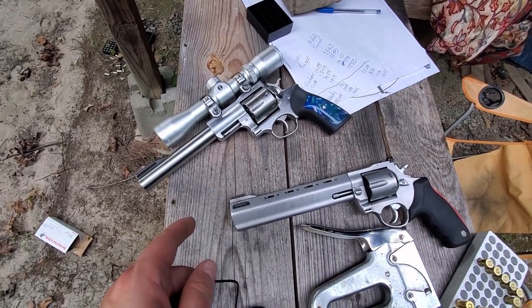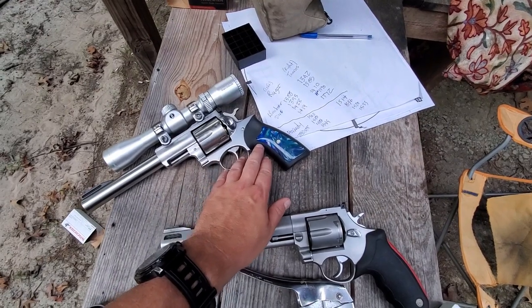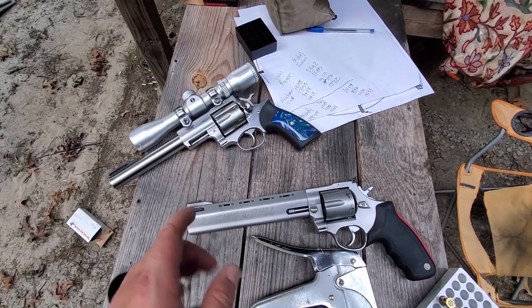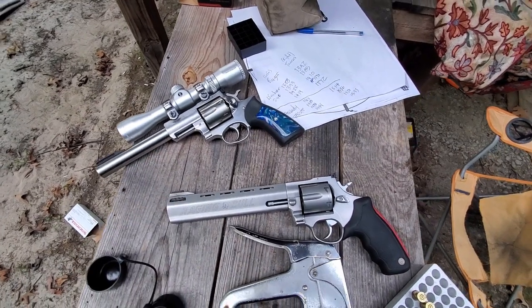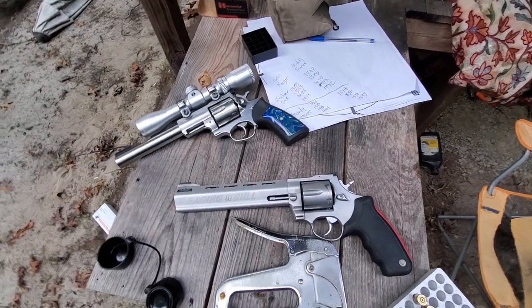So what I think is the Winchesters might just have some hard primers. I may step the spring back up in this gun. It has a spring kit in it too, but I might also just leave it alone because it seems to shoot the XTPs great. It shoots them reliably, and it seems to shoot them more accurately.